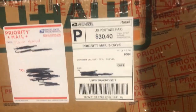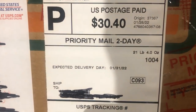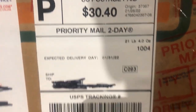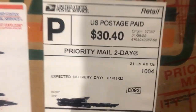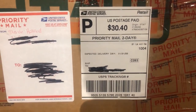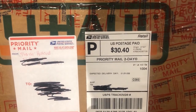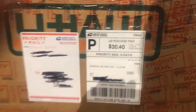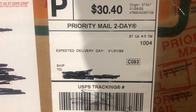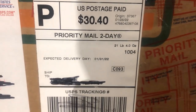It's February 14th. I've been chasing this package around since the 31st of January. And I paid $80 for shipping. The USPS has been nothing but a huge pain in the butt. February 14th, I finally get this, after chasing it around for 2 weeks.